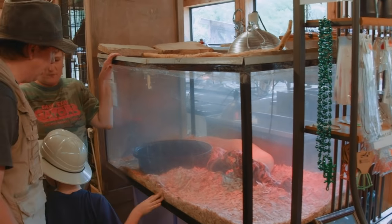I never get a turn. Okay, LB, I think we should get a souvenir to take home with us. How about one of these growing alligator eggs? When it gets home, it's gonna get you.